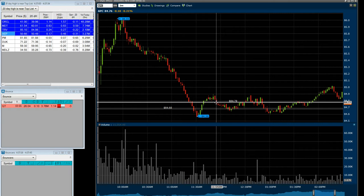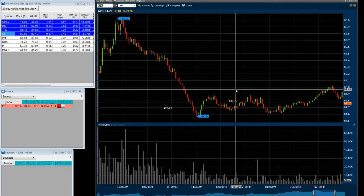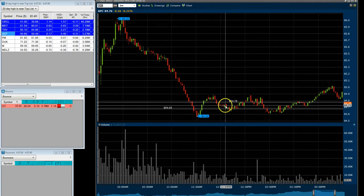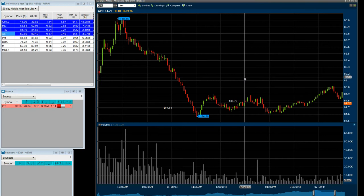But I'll take it. A lot of times I don't mind taking 10, 15, 20 cents and getting out of the trade and then moving on. If this had just immediately reversed, so be it. I say that a lot, but so be it, and you just move on.